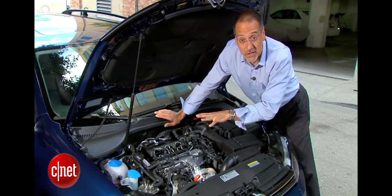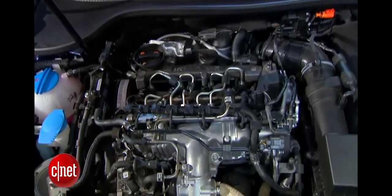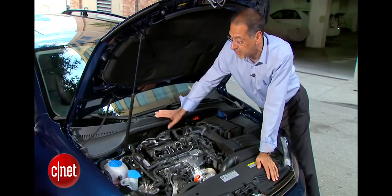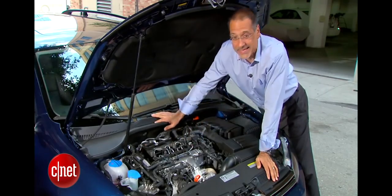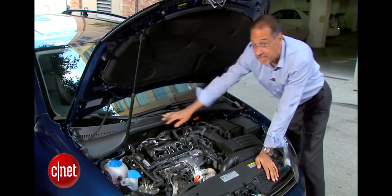Having to commit to a manual to get full MPG out of this guy is a bit problematic. This engine, of course, is a rock star for VW. You'll find it in the Golf, you'll find it in the Beetle, you'll find it in the Audi A3. It's all over the place for them. So it's a well-proven motor. Don't have any ideas that it's somehow new age tech that might not have a future. Let's go for a ride.